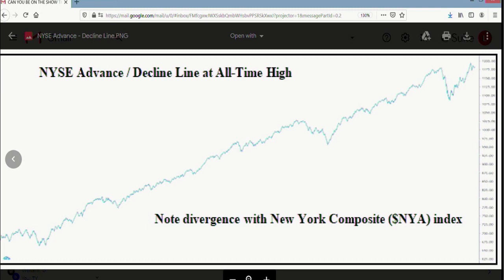I say what one needs to do is look at the advanced decline line and compare it to the New York Composite Index, and look for signs of either confirmation or divergence. The New York Composite topped out in January and is not even close to making a new high. There it is on the screen. And the advanced decline line is making a new high. What you have is a divergence.